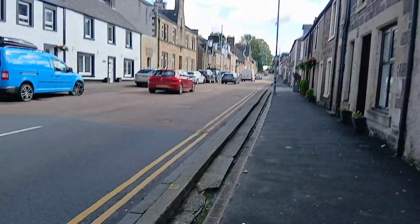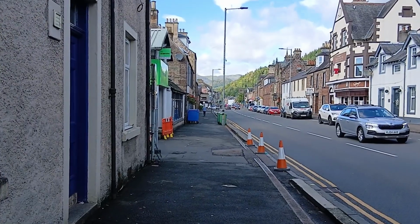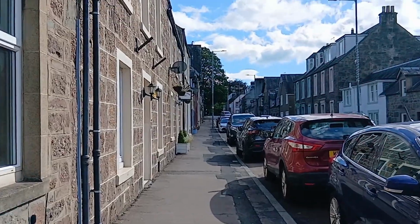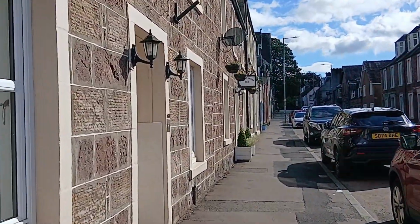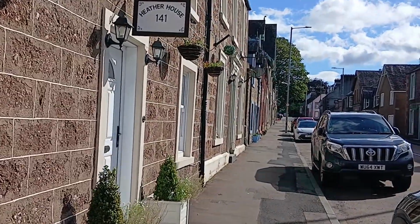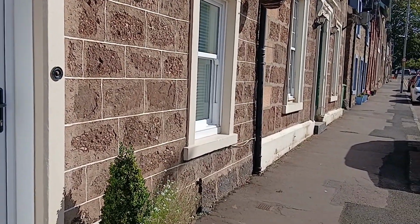It's a busy street, I tell you. I think it's a gateway to, you know, the Trossachs. You can see the hills away in the distance. See them up there? Right, so I'm quite sure it was one of these houses here. I think the sign's away. The Heather House. It was round about here. Yeah, it was round about here.